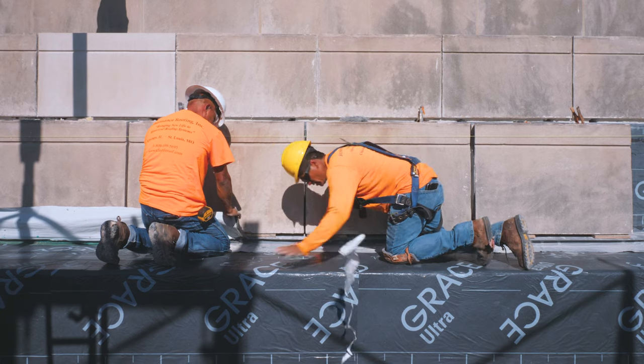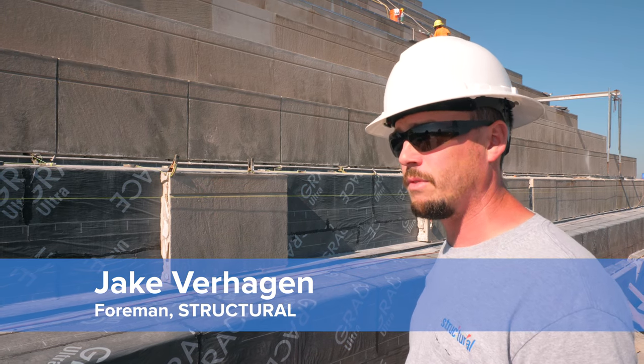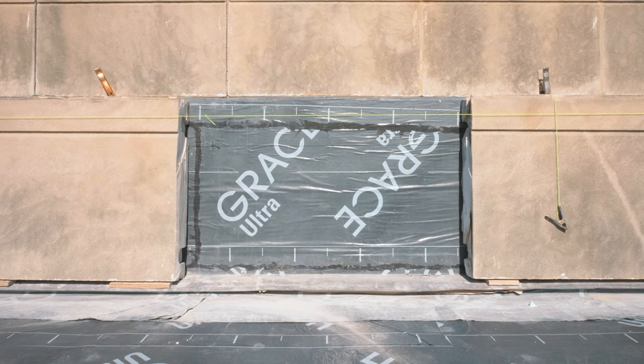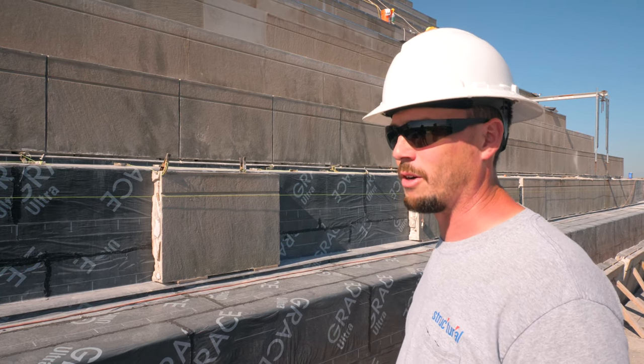The process takes about 2 weeks per step when you get down to the bottom. It takes a solid week to get the stone off each level, and then a couple days to parge it and a couple days to put the gray salter on there. So it's quite a long process. And then we got to get the stone back up. It's quite a long process.